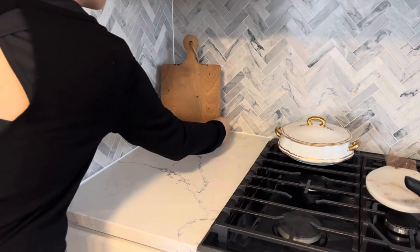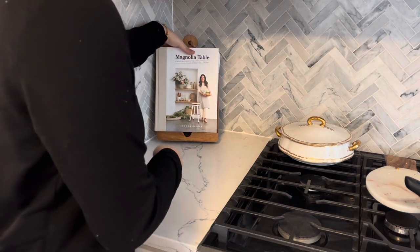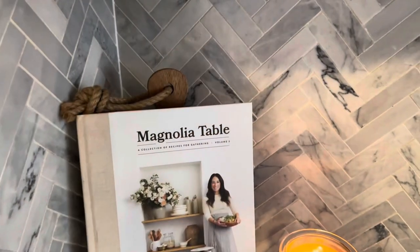I wanted to use this book stand to display my Magnolia book on there, and the book was a little big for this stand, so unfortunately I might not be able to use it. I'll probably just have to use it with a picture frame or a thinner book.